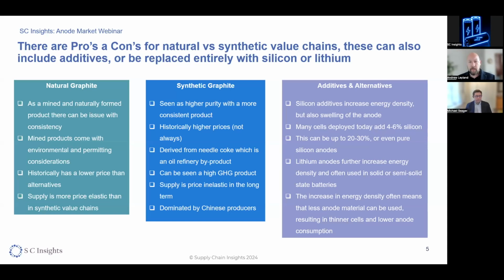Now, the important point with those, because we often see this gotten wrong in quite a few forecasts, is that when you increase the energy density capability in the anode, it quite often means that you just use less anode material. You can make the battery smaller, you can fit more into the same space. Incredibly important when it comes to transportation considerations. But it does mean that the growth rate on a megawatt hour basis when it comes to anode materials is quite often higher than on a tonnage basis. So it's very important, if you are looking at these markets, to always consider the megawatt hour and the tonnage side of things as well.